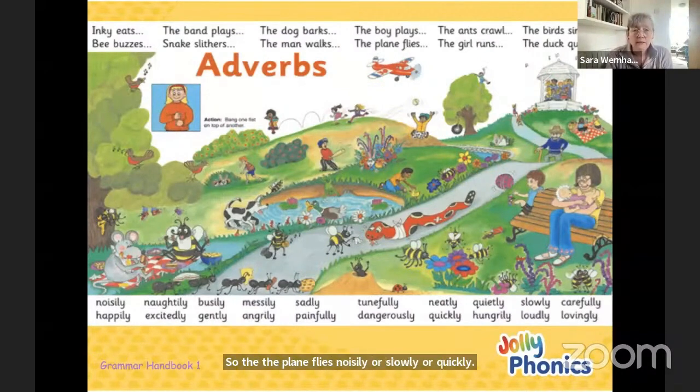A lot of adverbs end in ly, not all of them though. Okay, so fast is an adverb, but it doesn't end in ly. And again, this is a picture from the big book, and there's lots of things going on. Inky and Bea are having a picnic down in the corner there, and they're eating very messily. The band is playing tunefully. Okay, so lots of examples in the book for you to look at.